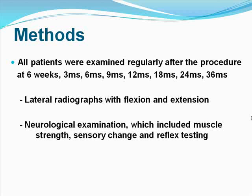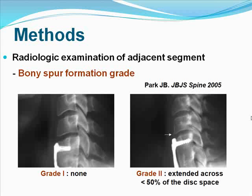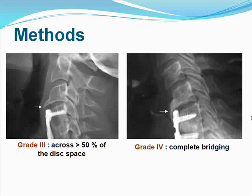During the observation, we took lateral radiographs and flexion, extension, and dynamic views. Also, a neurological examination was carried out. We graded bone formation. Grade 1 was defined as no bone formation, grade 2 as bone extending across less than 50% of the adjacent disc space, grade 3 as extending more than 50% of the adjacent disc space, and grade 4 as complete bridging.